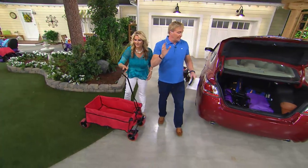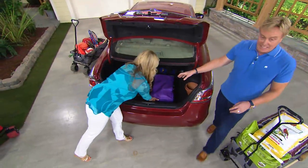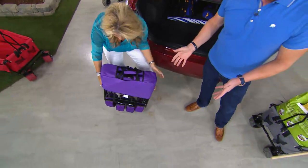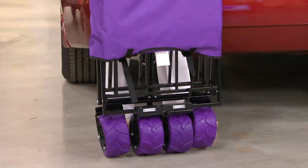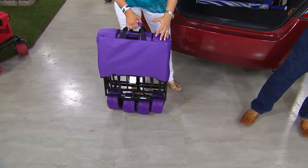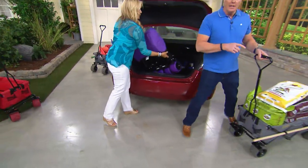We're just getting started, because now we're at the trunk of the car. Now, let's take this bad boy out of that car and show that it fits in nice and easily. So here it is with the cover, and each one of them comes with a matching cover, which is really great. It's easy to store. For those of you who have always wanted a wagon, but you don't have the room, like myself in my garage, this is perfect because it completely collapses and stores really nicely. That's the before. And watch the after here.